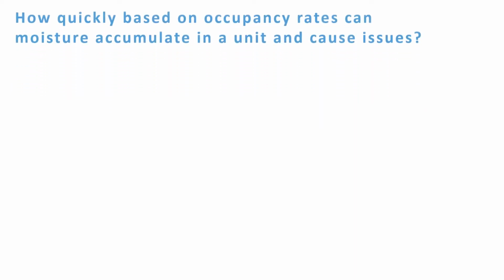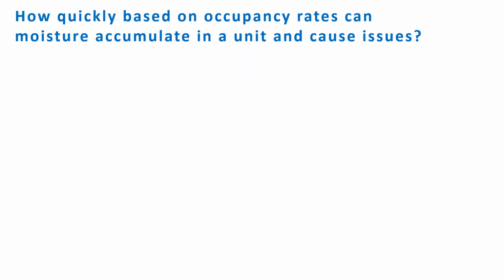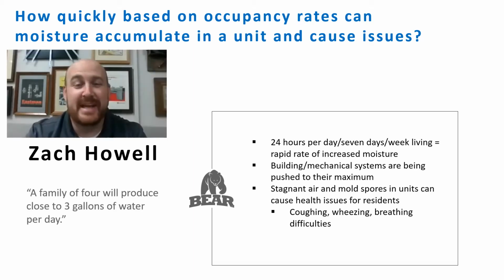Hey, Zach, how quickly, based on occupancy rates, can moisture accumulate in a unit and cause issues? My standard is typically that a family of 4 will produce close to 3 gallons of water a day. Yeah. And if anybody's ever put a dehumidifier in a unit and had to dump that bucket at the end of the day, it's a lot of water.